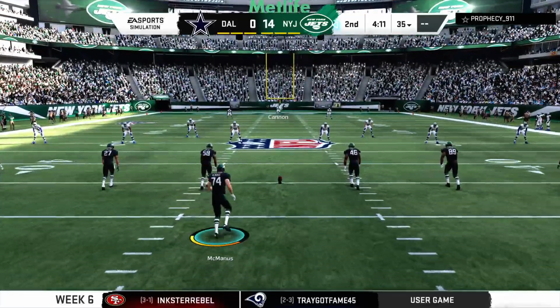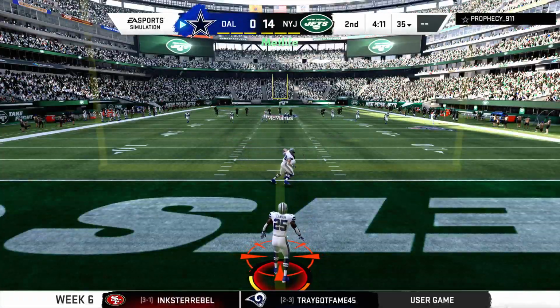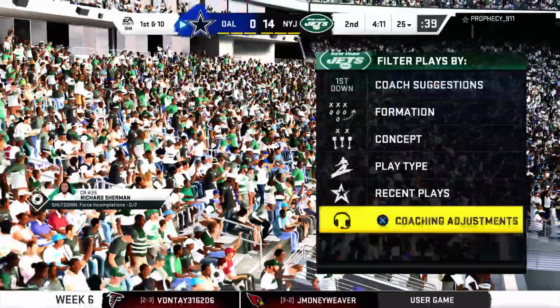After the touchdown, here's McManus now to kick it away. And no return on this one as the fair catch is signaled for and taken.